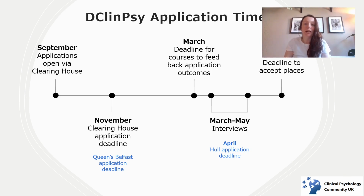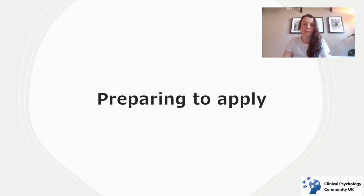So in terms of applying, I know Queen's Belfast might do it slightly differently, so I'd check their website, but Hull and York, you apply directly to them because you have to have done their undergraduate and their clinical psychology module in the third year, and there's a few other stipulations as well, so not everybody can apply there. And I think it's only the year that you graduate that you're able to apply to it, and then you have to apply to the wider Clearinghouse system.